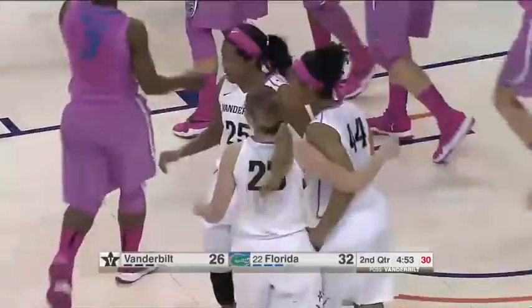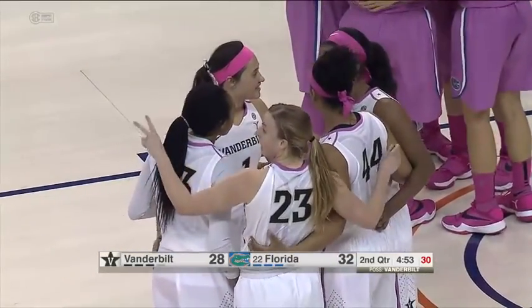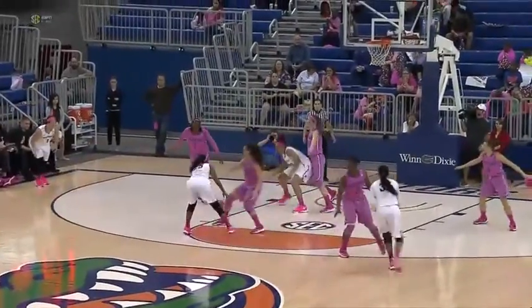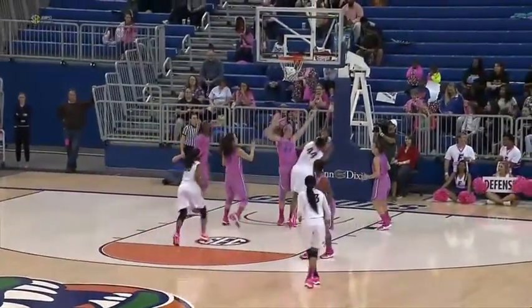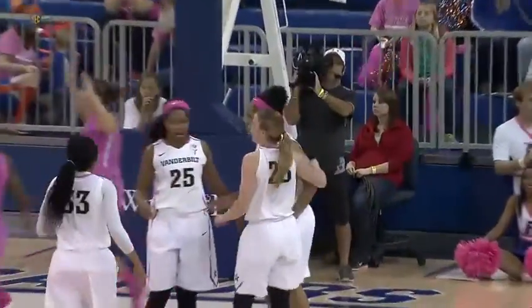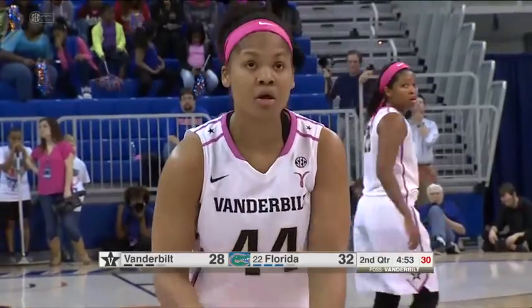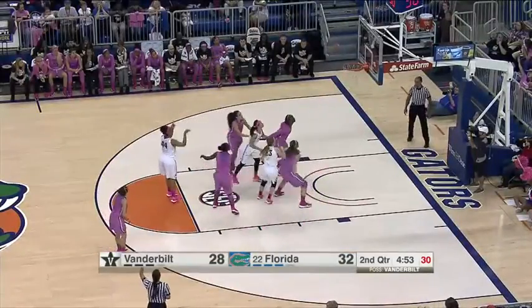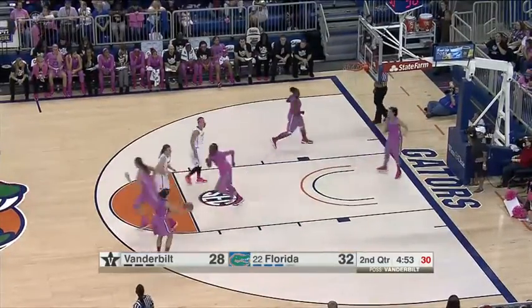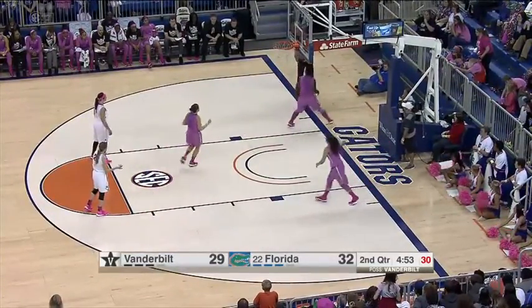This time, on the post, Ratia Long gets the bucket and the foul from Haley Lorenzen. We see her posting up right now, and a quick up and under. Haley Lorenzen bites on that, and she's able to finish. It was a great move by Ratia Long. Long at the stripe, 65 percent on the year, makes it here, the old-fashioned three-point play. Who will take it out for Florida?